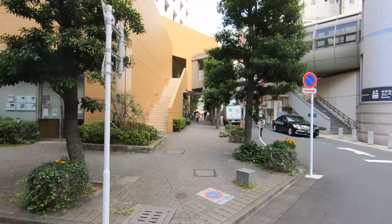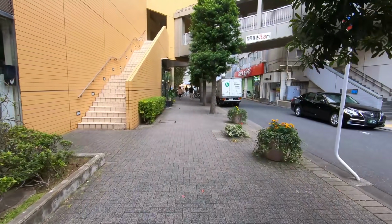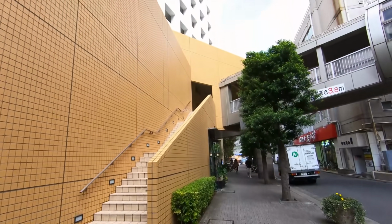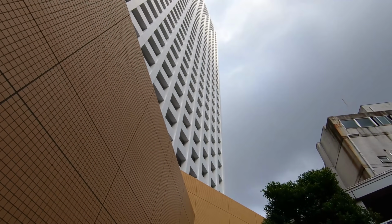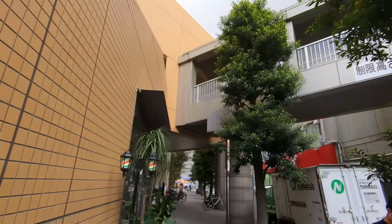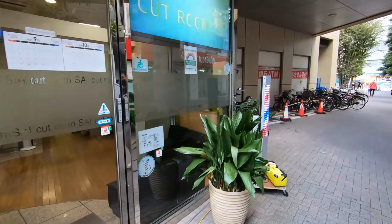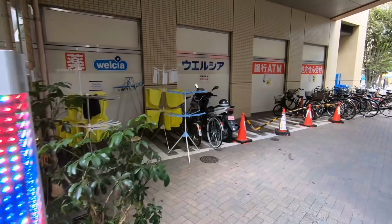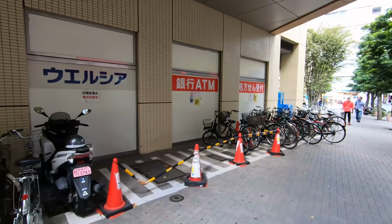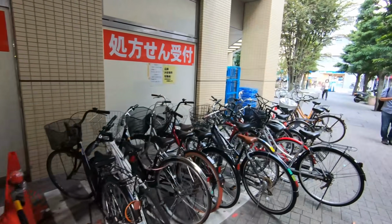Okie dokie. We're almost at the station. This is a humongous apartment complex here. But convenient. You've got a hair salon in the same building, and you have a little pharmacy here that's open until quite late, and they sell food as well.